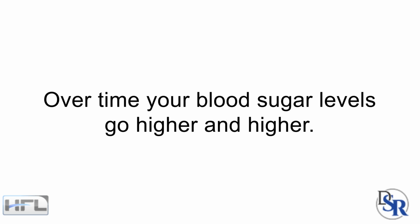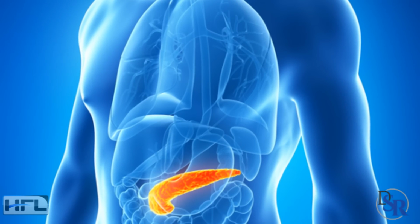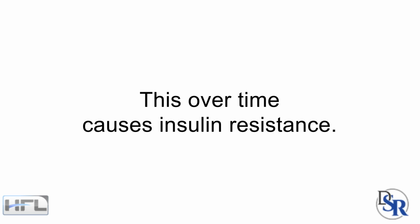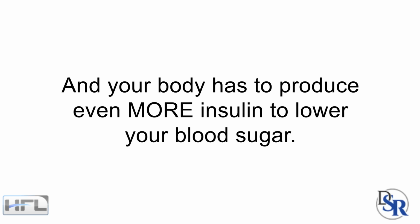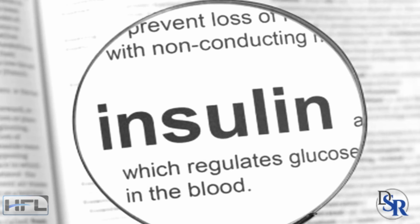Unfortunately, because of aging, genetics, negative hormonal changes, lifestyle, stress, and a poor diet, over time, your blood sugar levels go higher and higher when you eat. Your body will then release more and more insulin to lower this higher blood sugar. And over time, this causes insulin resistance, which means that your body doesn't feel the insulin like it used to, and your body has to produce even more insulin to lower the blood sugar. Now, I'm oversimplifying all this, but you get the point. And insulin is an essential hormone, and you need it to live.